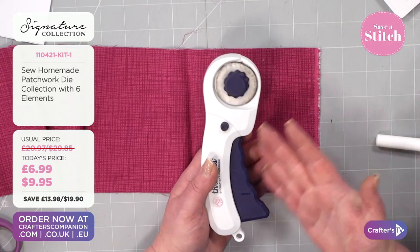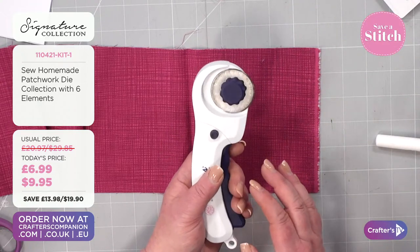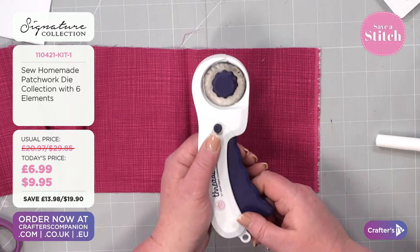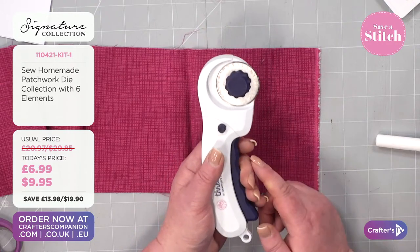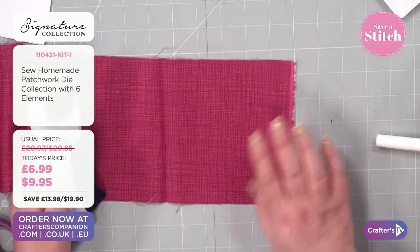When you let go, the blade retracts. So if you do have dexterity problems, or you often use a rotary cutter that you press on, the one I use at home all the time is the one that we press on. That's the one I like to use. But if you've got issues with forgetting to leave the blade covered, then this one's great, because as I say, it just retracts as soon as you let go of that handle. It's really great.